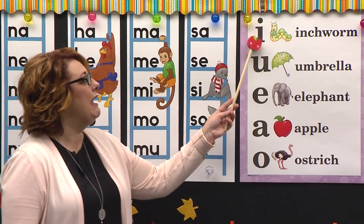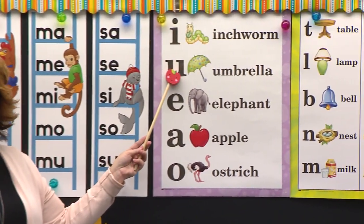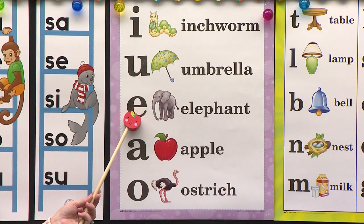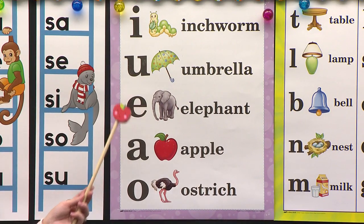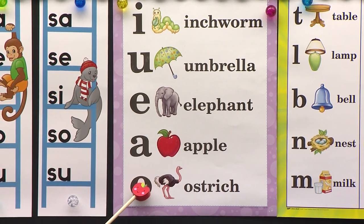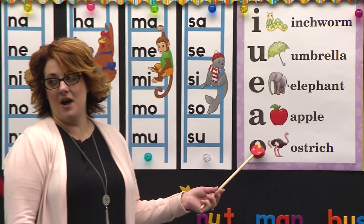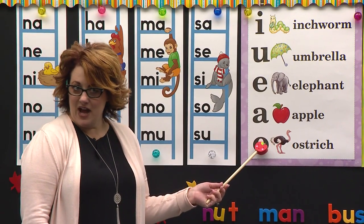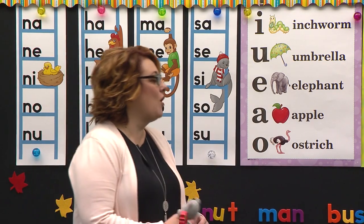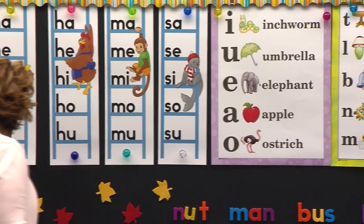Here we go. Inchworm, umbrella. Wow, that was much, much better. Isn't that more fun when we get to do our motions? You may be seated.